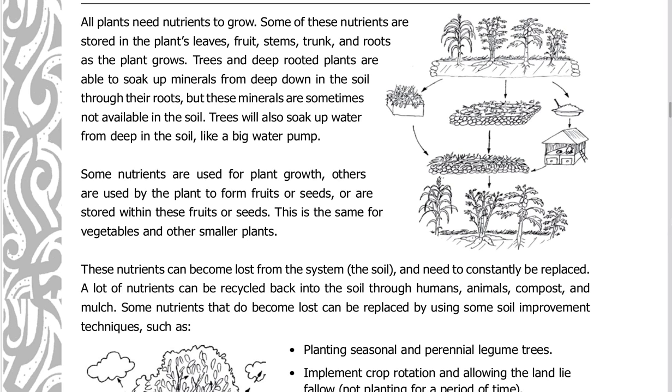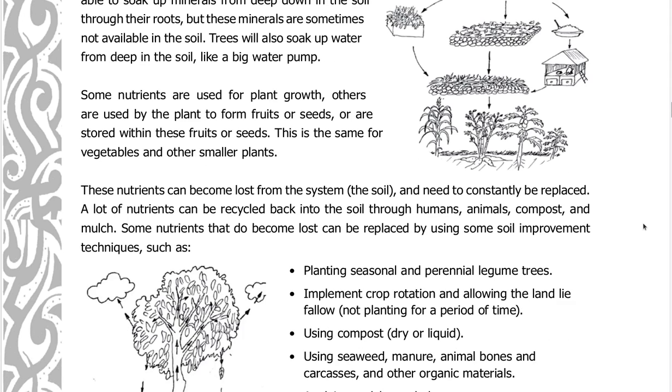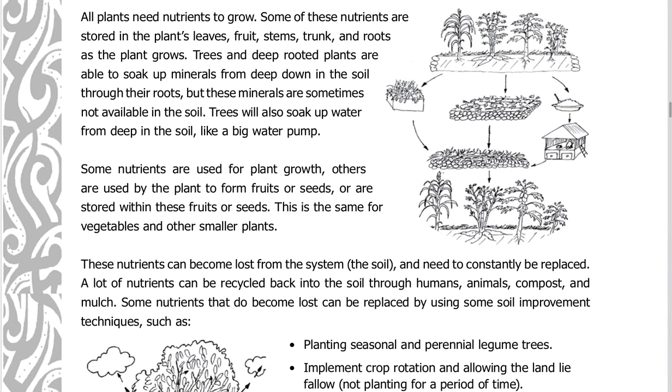Some nutrients are used for plant growth. Others are used by the plant to form fruits or seeds, or are stored within these fruits or seeds. This is the same for vegetables and other smaller plants. These nutrients can become lost from the system, the soil, and need to constantly be replaced. A lot of nutrients can be recycled back into the soil through humans, animals, compost, and mulch.